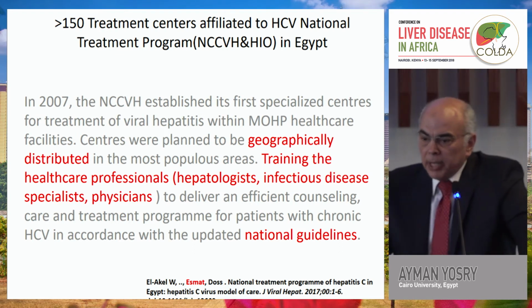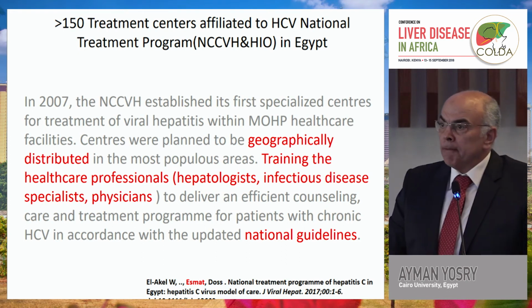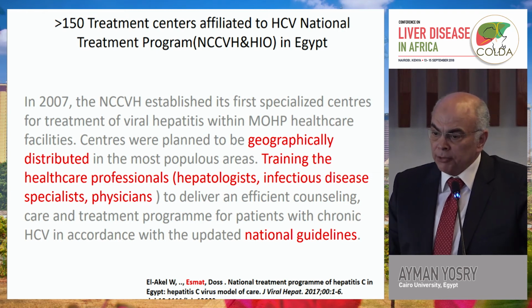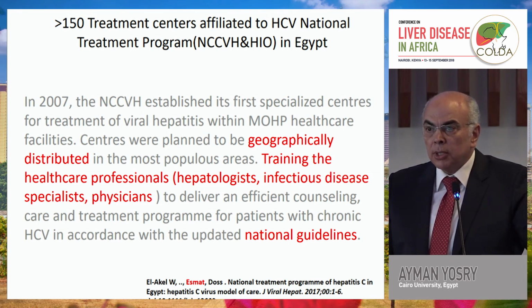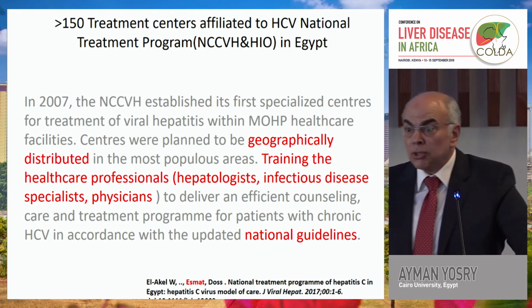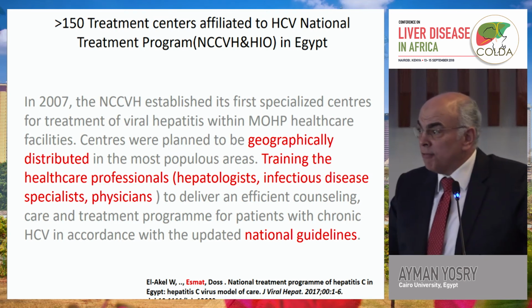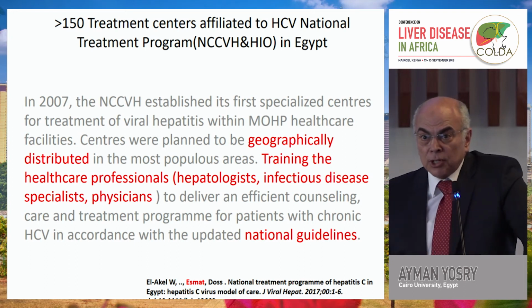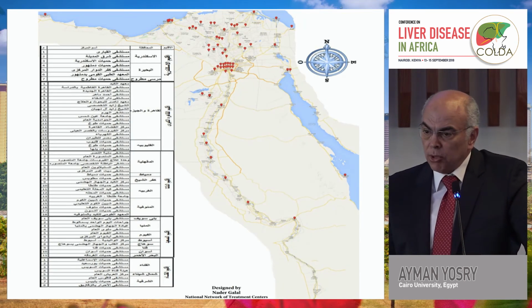They were operated by healthcare professionals, hepatologists, infectious disease specialists, and physicians who were trained to give the treatment and to follow up the patients during and after the treatment. And actually, these centers later on became centers for treatment of hepatitis B and for screening of hepatocellular carcinoma. So we use this infrastructure to support the HBV and the HCC program.